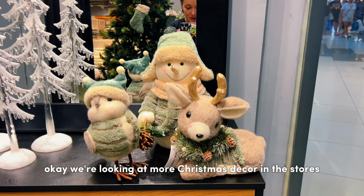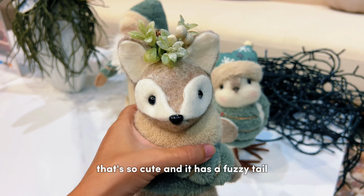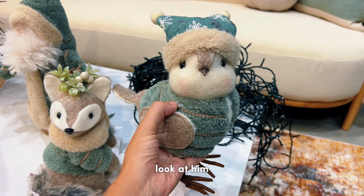More Christmas decor in the stores. That's so cute, and it has a fuzzy tail. Look at him.